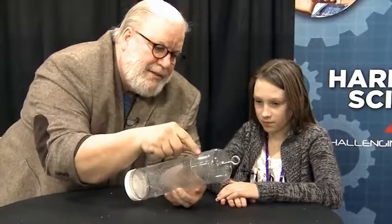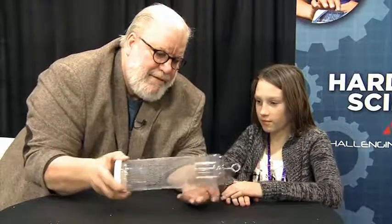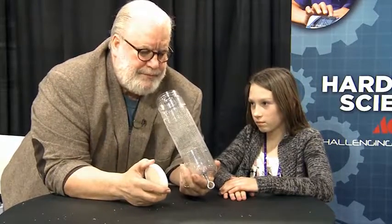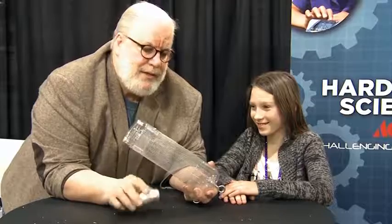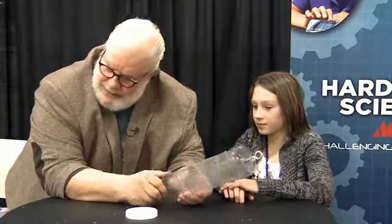An eye bolt. And some nuts and bolts here. Half a jar. Another half of a jar. That comes off. So besides a bird feeder for little bitty birds, what else do you think this could be? Like you could put plants in it. Well, I'm going to give you an idea.